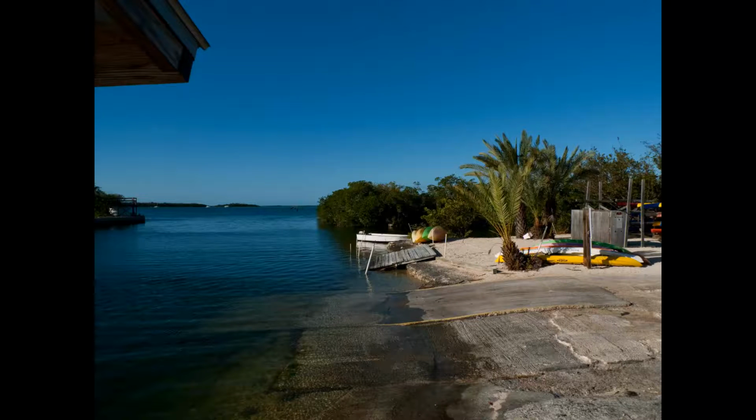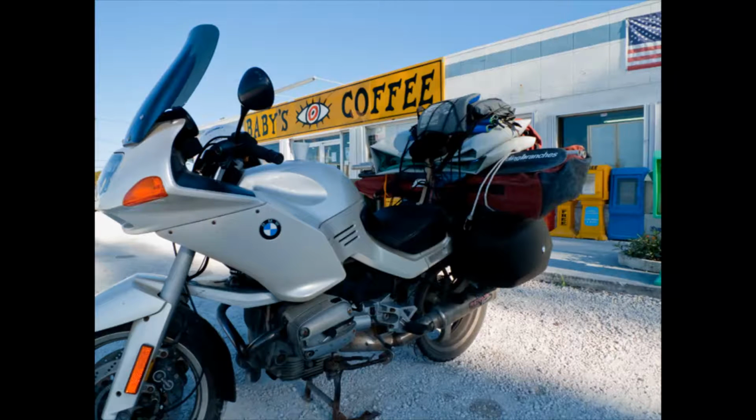I wouldn't have had the sticker police going after my motorcycle. And the best part is you can stop at Baby's Coffee on the way back and get yourself a nice cup of coffee.